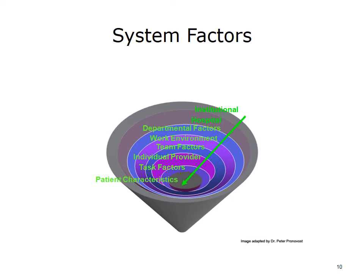On slide 10, I put a taxonomy of different system factors. There's patient characteristics. There's things about the task, like entering an order. There's skills of the individual provider. There's team factors, the way the group works.